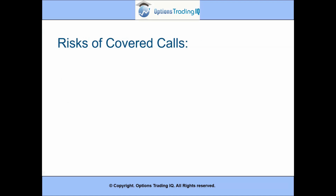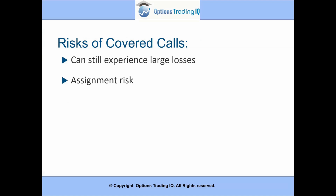Some of the risks of covered calls. You can still experience large losses if the stock has a big drop. You have assignment risk as well. So if the covered call goes in the money, you may have your shares called away from you, which could have tax implications. And there's opportunity cost as well. If the stock goes on a monster rally, you're going to miss out on a lot of that upside because you're limiting yourself by selling that covered call strike. You're limiting your upside.